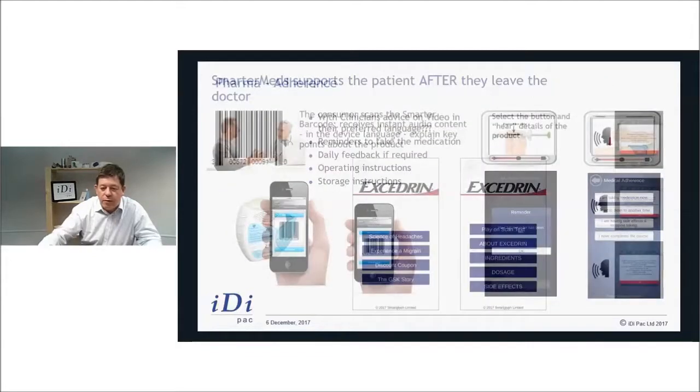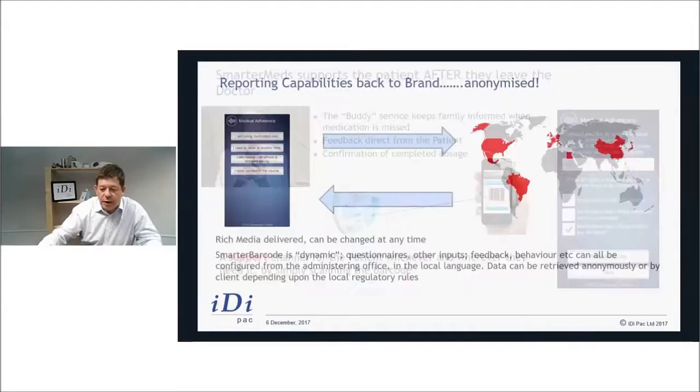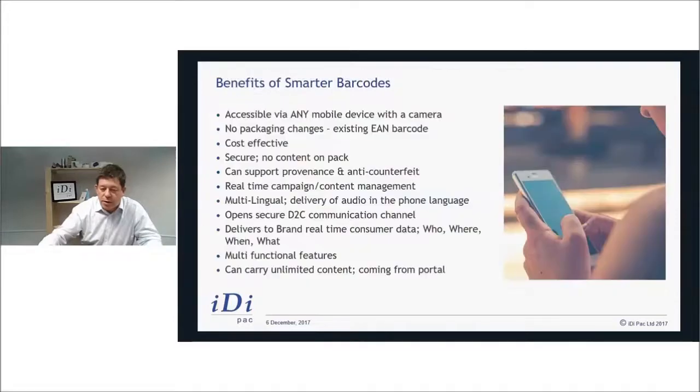So as I say, we've delivered a number of things through analytics, through the smarter barcodes. So the benefits fundamentally of the smart barcodes. It's accessible. It is via any mobile device with a camera. There's no packaging changes. It's the existing EAN 128 barcode. Hugely cost effective. It's delivered through the portal. It's also secure. Because there's no information on the pack, it's secure. We can also link this to provenance processes.